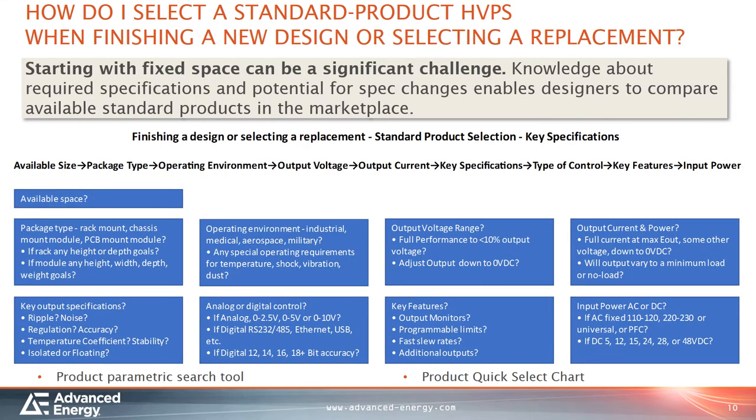Now let's step into a deeper challenge. How do I select a standard product high voltage power supply when finishing a new design or selecting a replacement? So the design is fundamentally in place. So you start with a fixed space, and that can be a significant challenge.